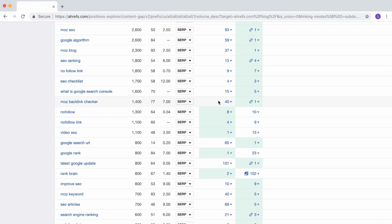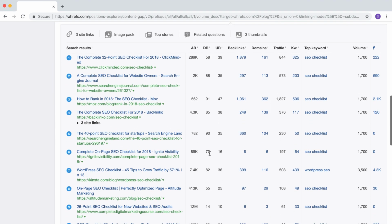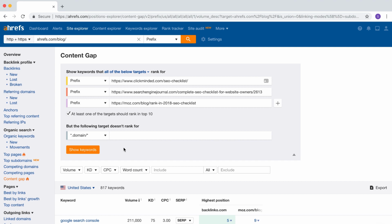Now our Content Gap tool isn't just great for finding new topics, but it's amazing to find subtopics you should cover at the page level. For example, if we decide to create a post that targets SEO checklists, then I can click this button to see the top 10 ranking pages for this keyword. Next, I'll put the top 3 ranking pages into the top section of our tool, which I've already pre-populated for you here. And to keep things relevant, I'll set the dropdown to only show keywords where at least 2 of the pages rank. Finally, I'll leave the bottom section blank and run the search.